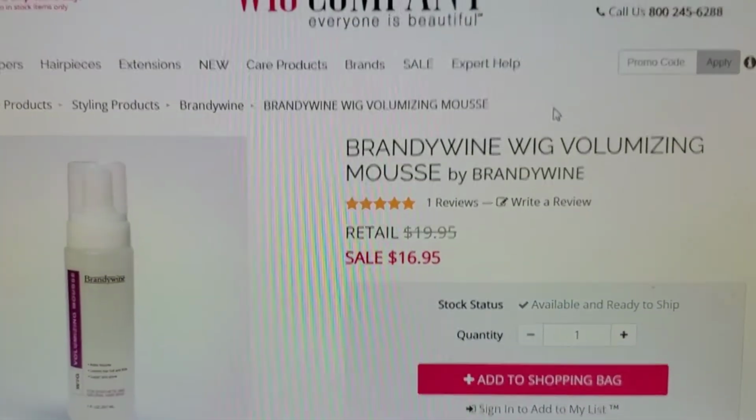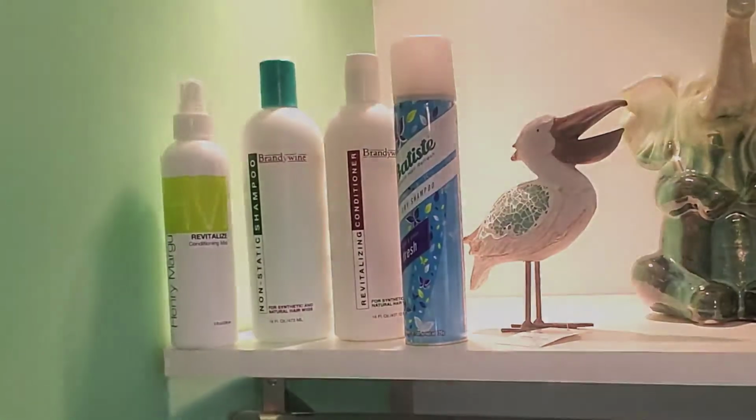And that's kind of hard to get with synthetic wigs, or to maintain with your synthetic wigs. But yeah, definitely run out and get this product.